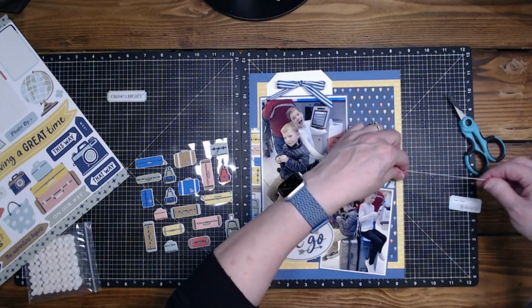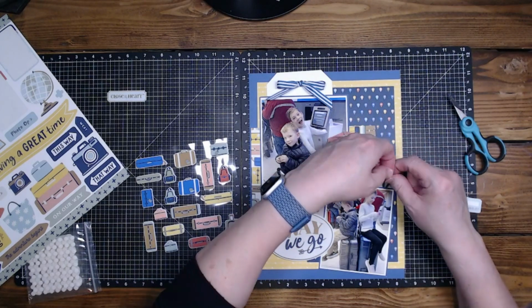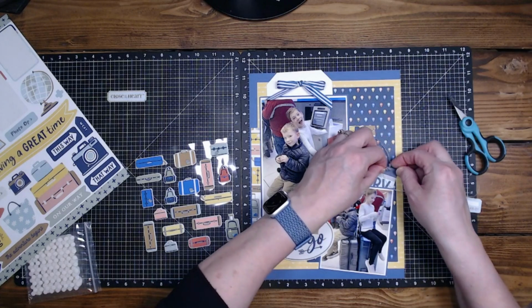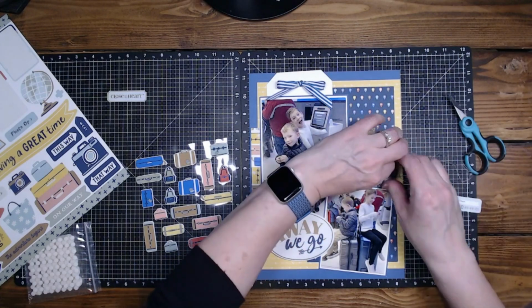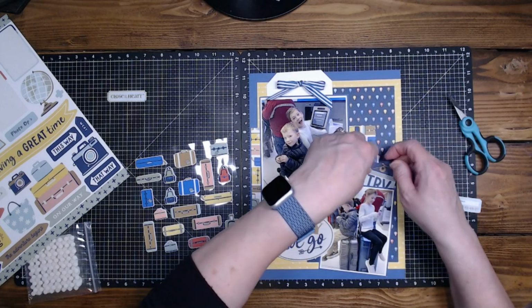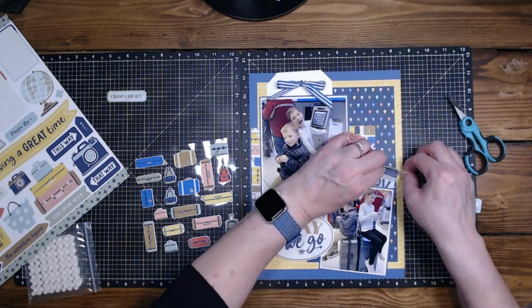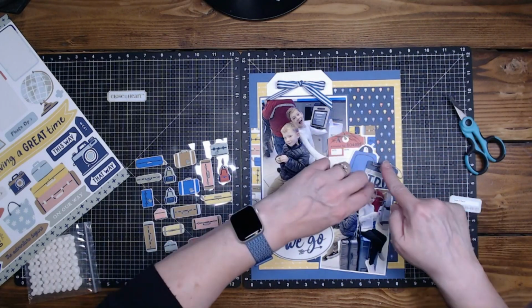Yeah, the one bad thing about this being roly-poly ribbon is that it is sometimes harder to tie into little bows. And then you lose it because I've got big old fat fingers. There we go.